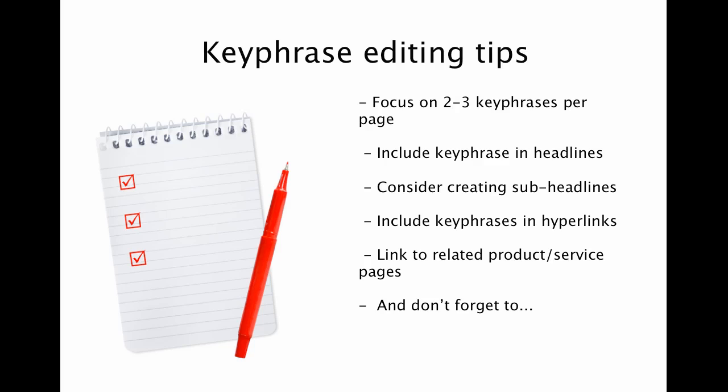You can include a key phrase in your headlines. If you have a longer page, you could even include some subheadlines and create a subheadline with a benefit statement, a key phrase, a call to action, something that can further engage the readers and help them read more deeply into the copy. You also want to look at including key phrases in and around your hyperlinks. If you see "learn more" on your website and it's hyperlinked to another page, there's an opportunity to add a key phrase. The same thing applies when you're linking to related product or service pages, if there is a place where you can link that makes sense. For example, you're editing an FAQ page and maybe you have a blog post that goes more in depth about something you're saying, certainly link to that and use the key phrase.